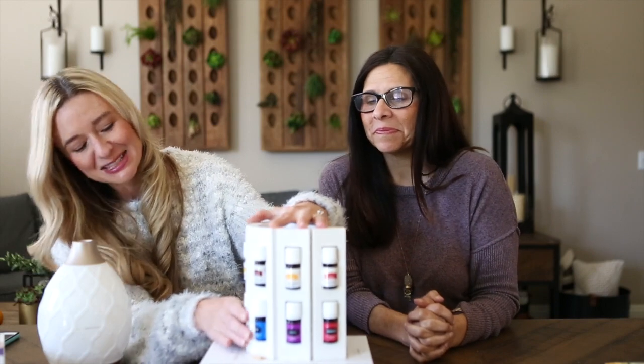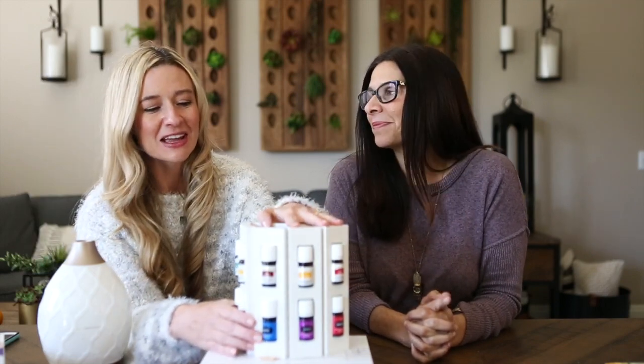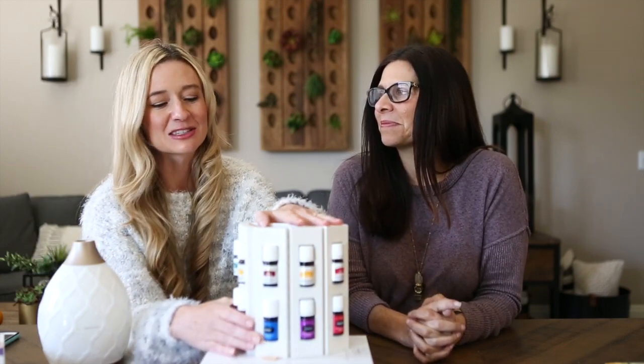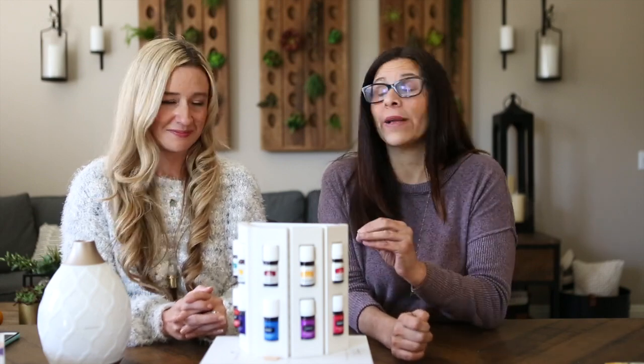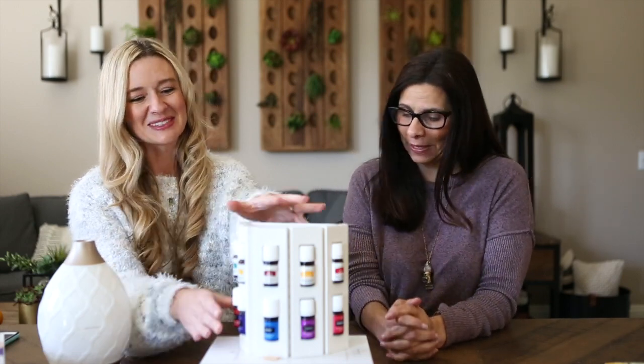Okay, so next is Panaway. This is one I use almost on a daily basis. It's so good to apply to make your muscles happy, especially after workouts. A lot of people love to use it as a post-workout massage too. Yes. And I can tell you, my daughter does gymnastics, and this is her happy oil. This is her oil that she asks for every single day after gymnastics. So good.